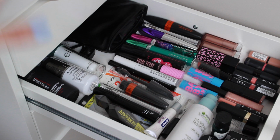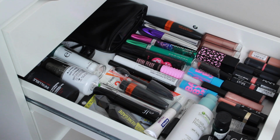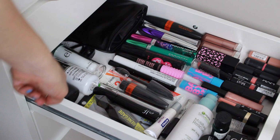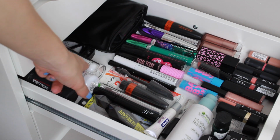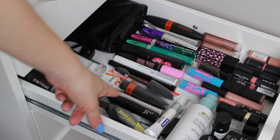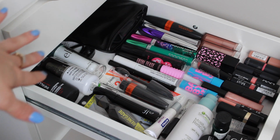Alright guys, so moving on to my second drawer. I know this looks like a mess, it looks extremely chaotic, that's because it kind of is. This back here is just an empty, I don't even know what to call it, a case that my makeup brushes came in. Back here I have some setting sprays and a primer mist. This entire row is mascaras. Some of them I have not tried out yet, most of them I have, so that's just where I keep all of those.